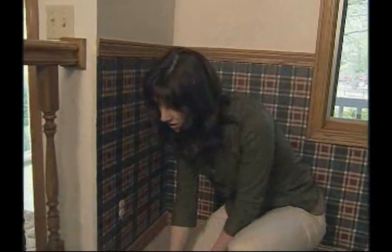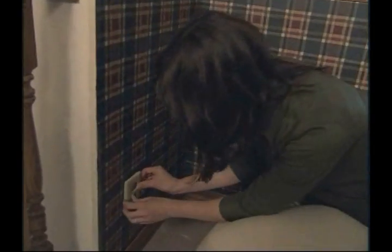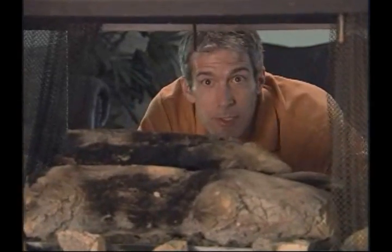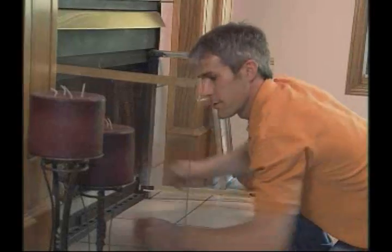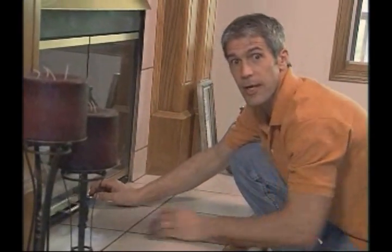Now, another place where outside air can get in is through the many outlets and light switches on the inside of exterior walls. But you can install foam gaskets just like this, and they will have a significant impact on your home's energy efficiency. If you have a fireplace, make sure you close the fireplace damper when it's not in use. And these glass doors make a great barrier to the outside air.